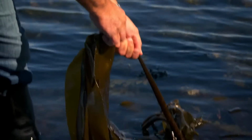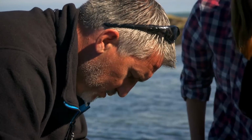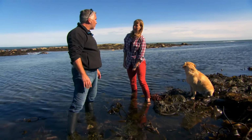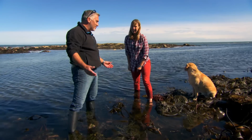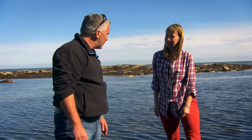Natural sugars. It's like rubber, isn't it? That is there, yeah. Of course, we're not using it like this. We dry them so that they're easy to use. And there's another one, which is a bit further out, which I'm not going to take you to. I haven't got my scuba kit with me, otherwise I would. Which are two other kelps which have a very high sugar content.